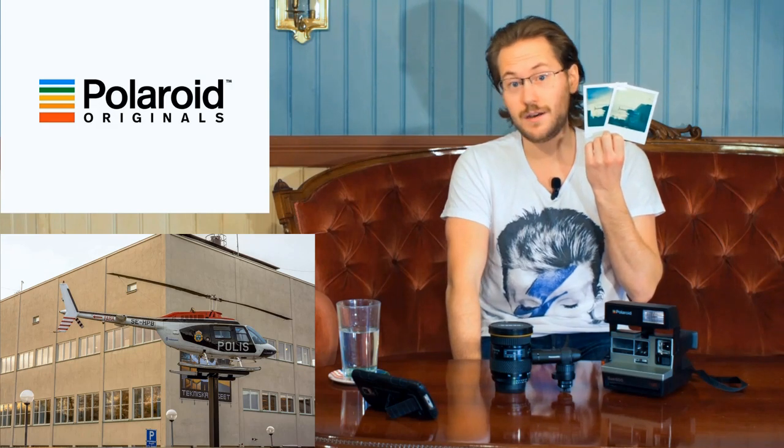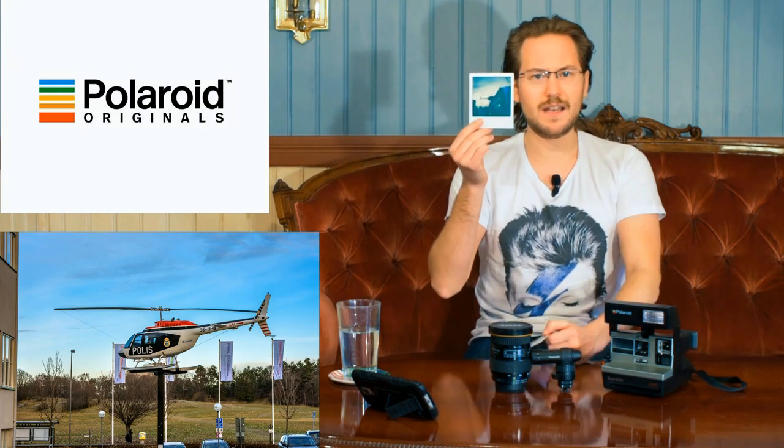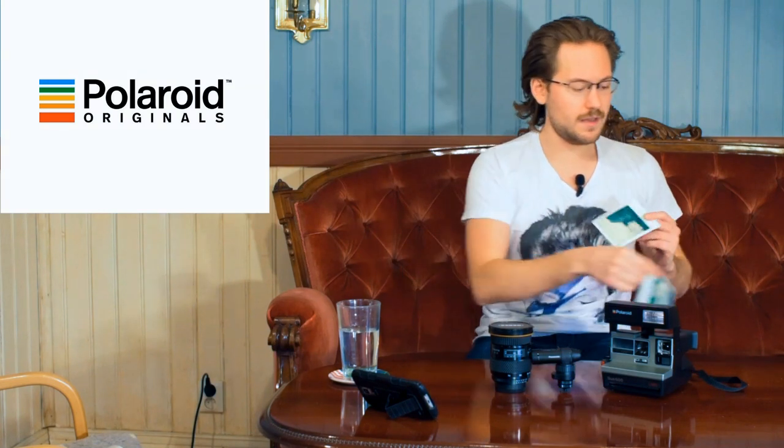But I managed to take two Polaroids of the Bell 206 Jet Ranger helicopter that is on the stand outside, and I did two bracketed shots on it. This one was the first I did, and the sun was going up actually and behind it, so it became a little bit too dark. And then this one became a lot better actually, but still a little bit too dark in my opinion.